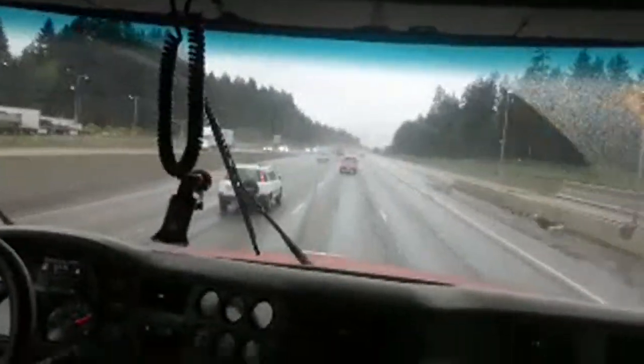Let's put you guys second. You guys can sit there, but you can't really fall down the dash. So what are you guys up to? How many of you guys are driving dump trucks? That's what I want to know.